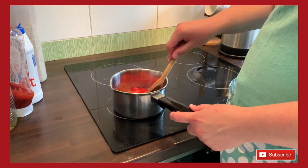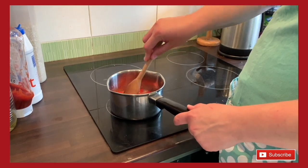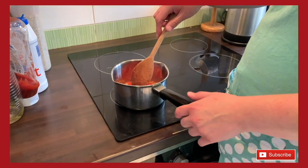So as it heats up, the sugar will dissolve into the liquid and you won't be able to feel any more grainy bits anymore.